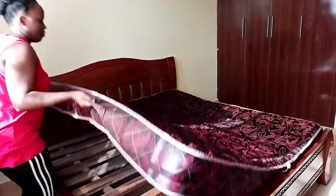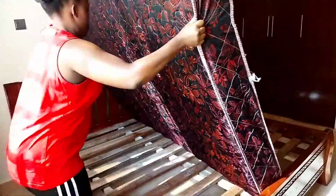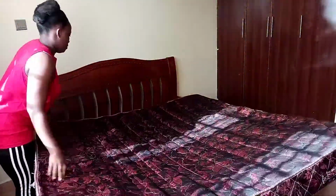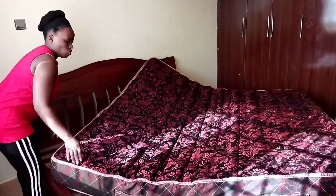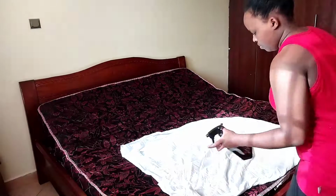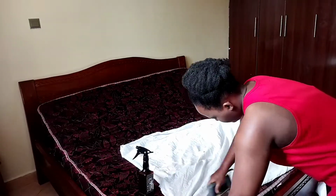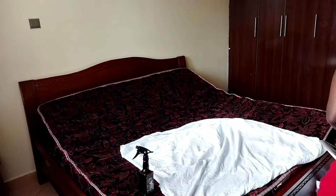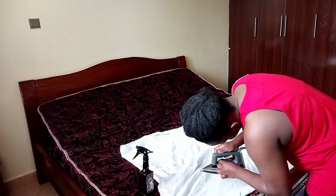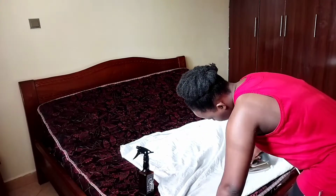So another thing I started doing, and it has saved my mattress, is turning it once a week to make sure it's balanced. Also, I cleaned my white bed sheet with hot water and here I was just trying to iron it but nothing happened. It had creases all over. But after spreading it, it just straightened. So I just thought I was just bothering myself.